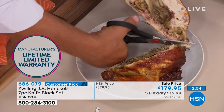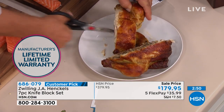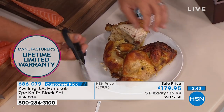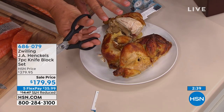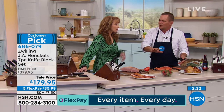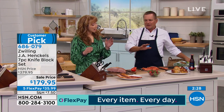These are kitchen shears with German stainless steel, Zwilling Henkel quality. I'm just going to go right through the breast and everything here. We're going to quarter this chicken right through the bone. The difference with a good pair of shears is incredible. You're going to love them, even if you just use them in the kitchen. This set, with the number of knives and the shears that come with it, is amazing value.